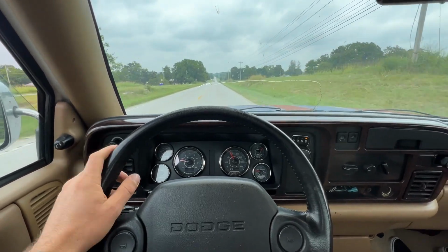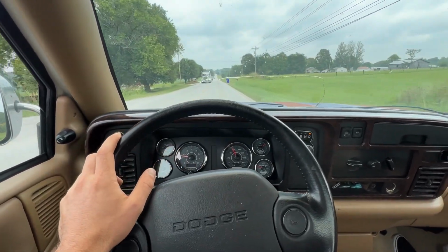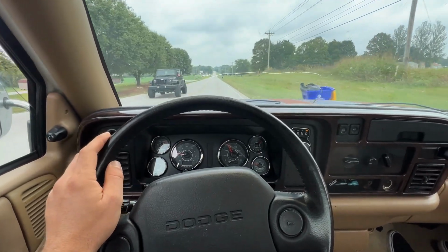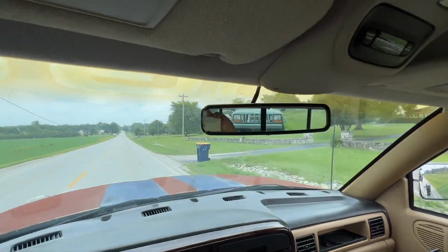So a lot of people were asking us, hey, stage 3 cam, can you tow a trailer? How's it gonna tow? This thing has so much power. It's super impressive. You can't even feel this weight behind us in this Jeep.